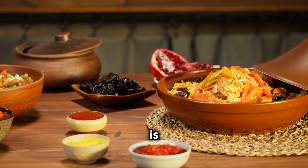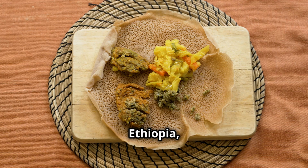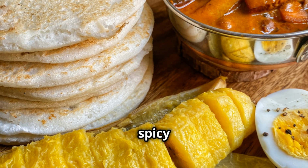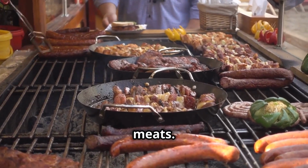Tagine from Morocco is a slow-cooked stew that combines meat, vegetables, and spices. In Ethiopia, injera and wat are staples, with sourdough flatbread served alongside spicy stews. South Africa's braaivleis is a barbecue featuring a variety of meats.